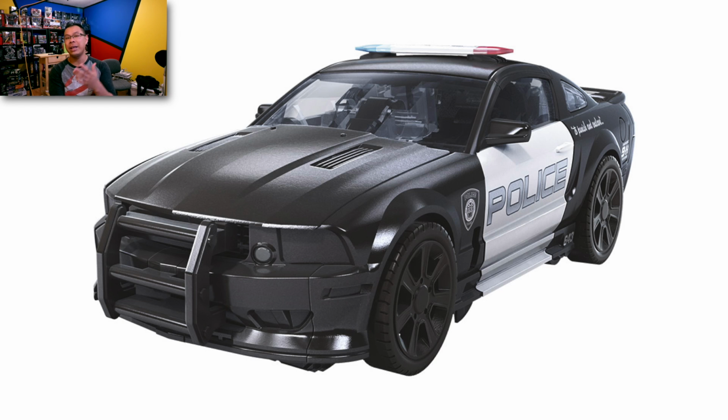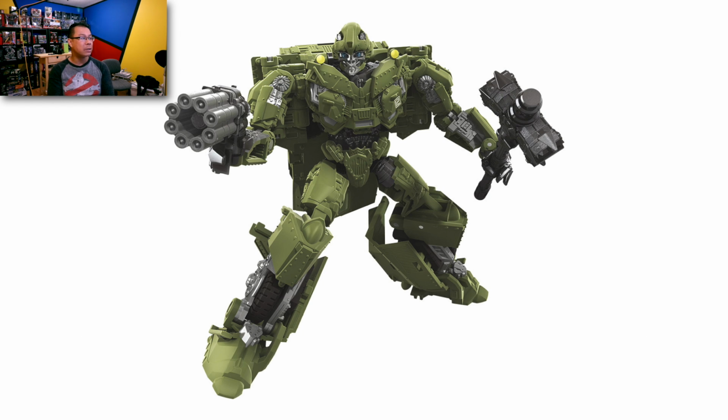It's amazing how they can take the same vehicle mode and you can put them next to each other. I don't know if you'll be able to see the difference, but once you transform them, they'll be vastly different. And here's what I'm interested in the most, and that is that Deluxe Class World War II Bumblebee. I'm surprised that it's just this color. It's like an olive drab. I mean, it is an olive drab.